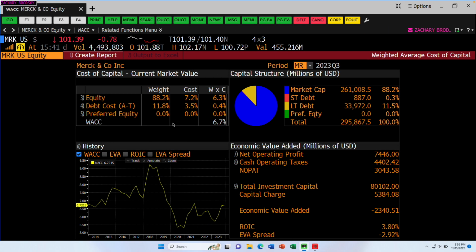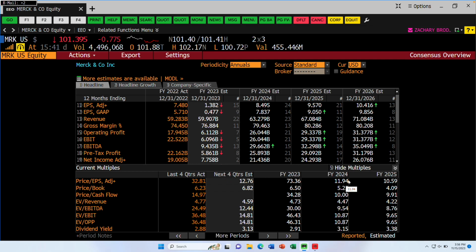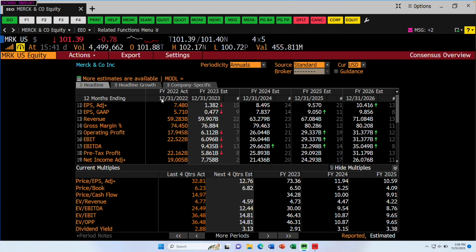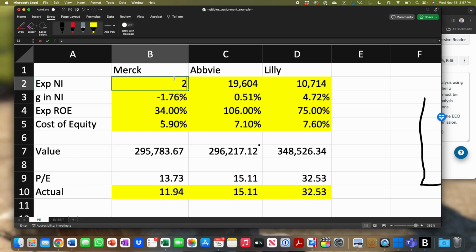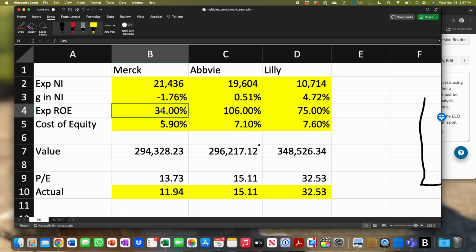Okay. Second, if I go to the EEO, Merck's PE is probably different. And today, Merck's PE, second forward year, is 11.94. Oh, sorry, did the wrong one. It went down, 11.94. Okay, and the other element of this is the earnings for 2024, 21.436 billion. That hasn't changed all that much. And the expected return on equity, it's probably gone up. 48, 43, 39. It's probably closer to 40% now.